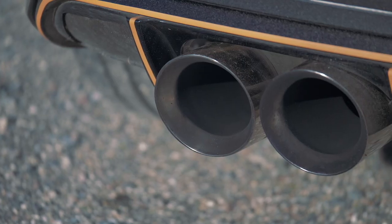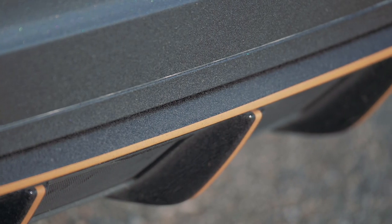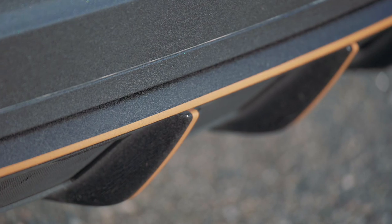So you've got a high boost switch? Yeah, we've got all the switchable maps, pops and crackles and everything in certain maps. There's no real quiet mode because it's got a straight-through exhaust, for performance and getting the air out.